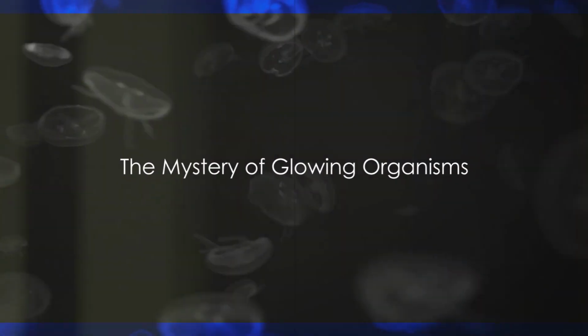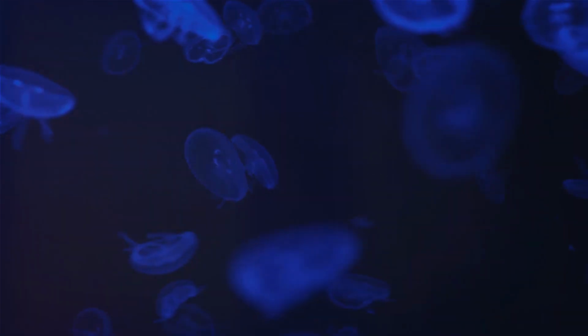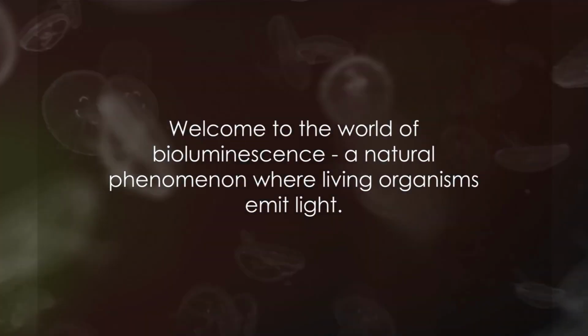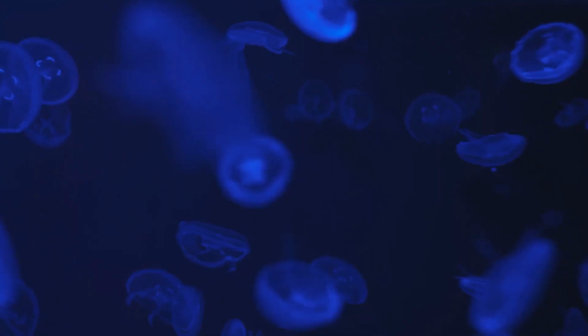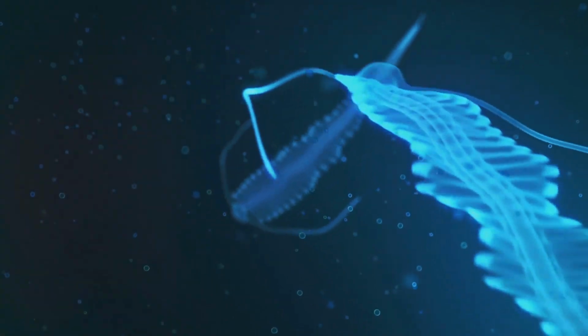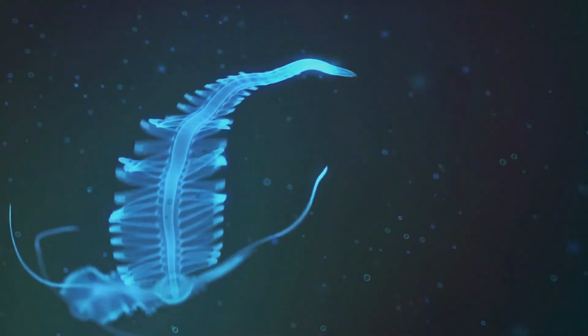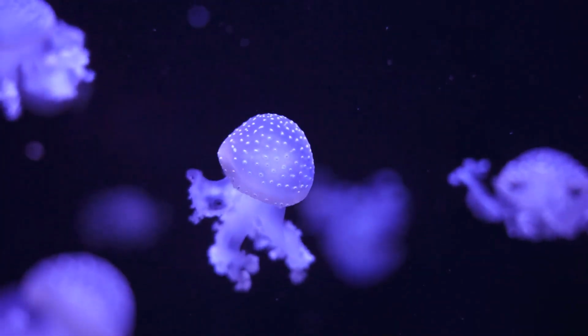Have you ever wondered why some creatures glow in the dark like tiny stars in the night sky? Welcome to the world of bioluminescence, a natural phenomenon where living organisms emit light. Imagine, if you will, the deep blue sea where these ethereal creatures reside, their bodies shimmering with an otherworldly glow, a spectacle that would leave anyone in awe.